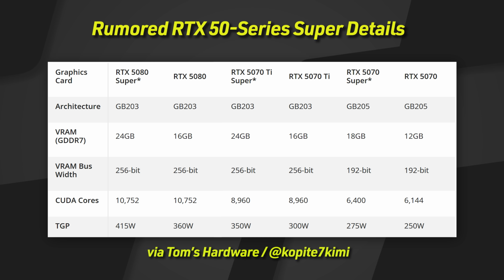5070 Ti Super also, and this is one I'm having a hard time believing, but it's also rumored to have 24 gigabytes of the same GDDR7 at 28 gigabit per second speed, whereas, I forgot to mention, the 5080 Super is rumored to be 32 gigabit per second speed. It's weird that that's the case though, considering they're both GDDR7, both 24 gigabytes of it, and both 256-bit bus rumored. So that's weird, but whatever, I digress. More power, more RAM, more performance.